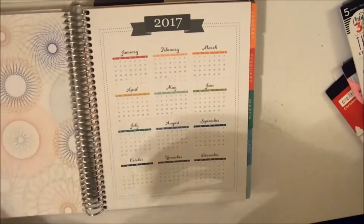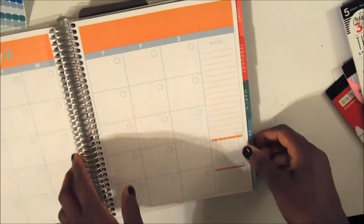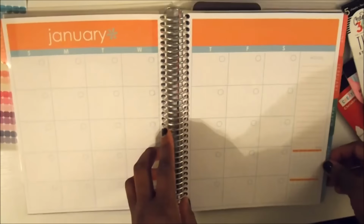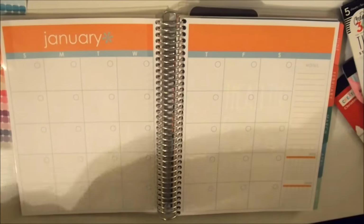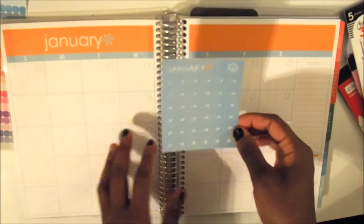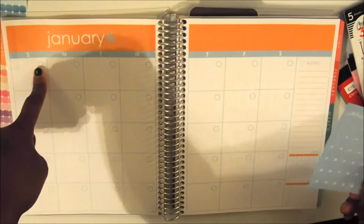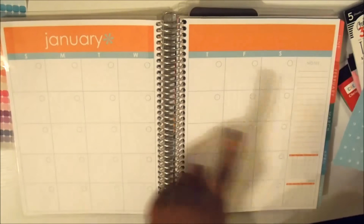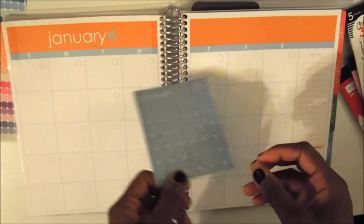So the first thing here is we have a little quote page that says, "Say yes to new adventures." And then we have a fresh month here in January. Sorry, we're a little bit out of the frame here. So we're going to go ahead and get started with this notebook. It is undated, and so I have these awesome little date covers. So I'm going to go ahead and put those on now. Sunday will be the 1st. So I think I'll just start at the 1st and then wind my way down. So I will do that, and I will be right back.